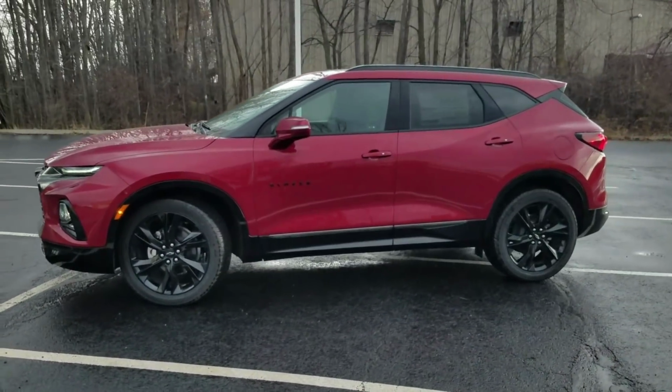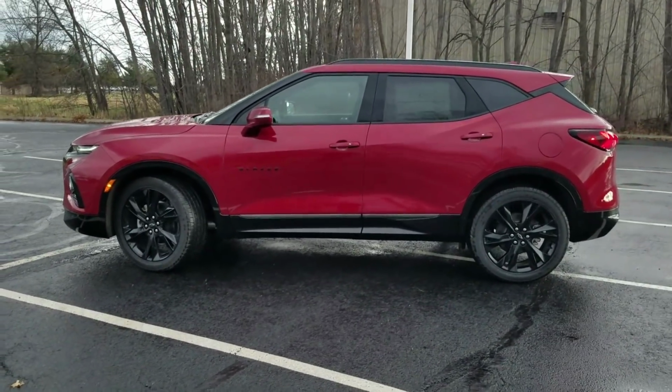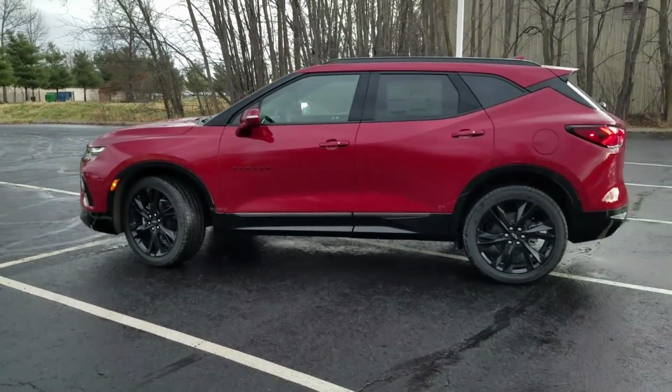Today I have the pleasure of showing you the 2019 Chevy Blazer RS. This is the one a lot of you have been waiting for.